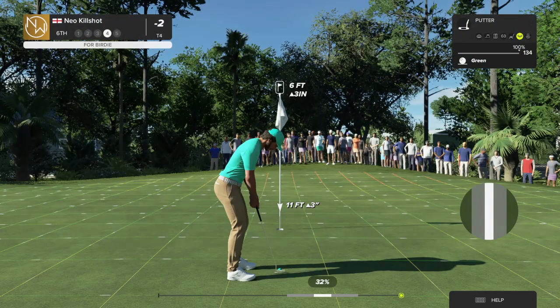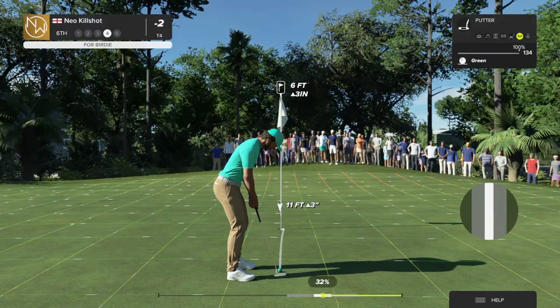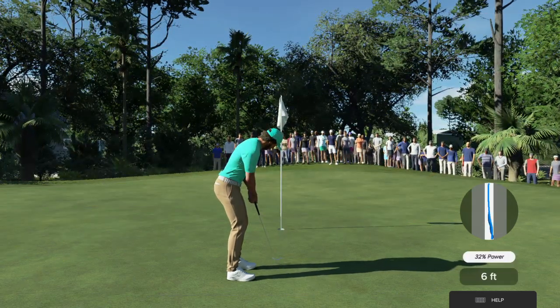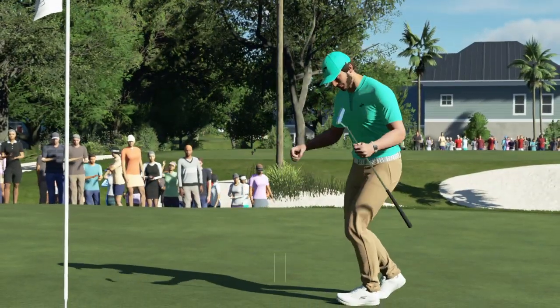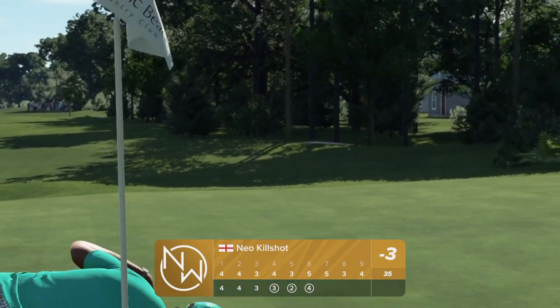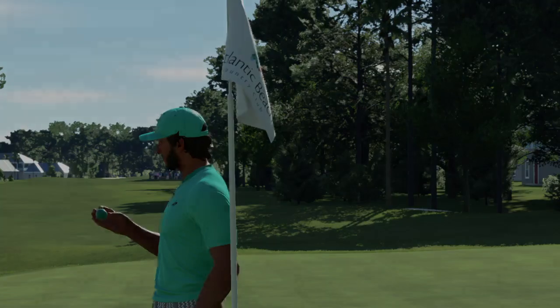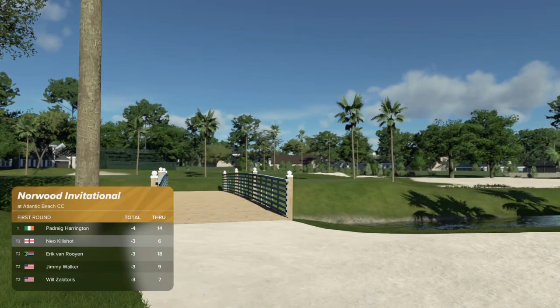Make this putt, and you'll move into 2nd on the leaderboard. This is looking solid, what they wanted. Well done. Take the birdie. And that will take him to 3 under. Our current leader is enjoying a 1-shot lead.